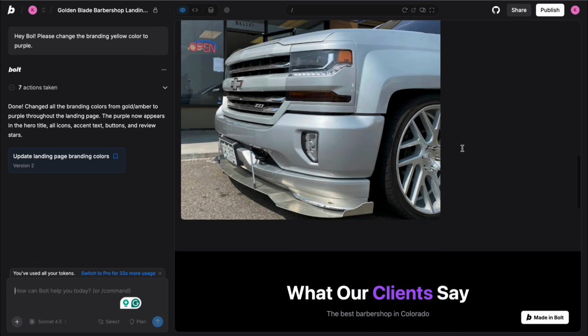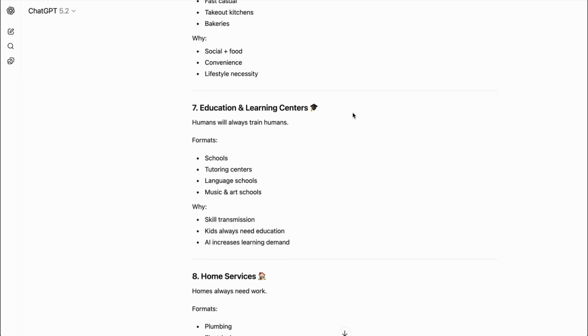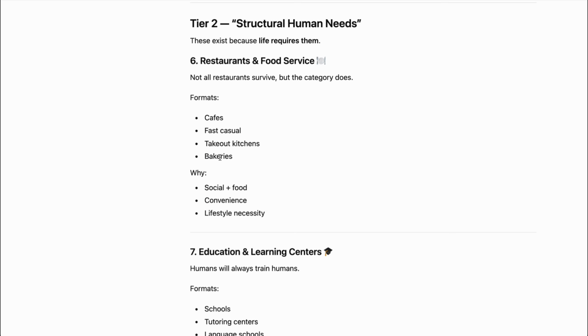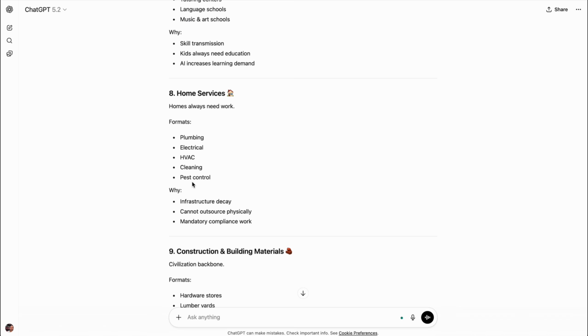Guys, I'm telling you, this is the fastest and the easiest way to make money right now in 2026 without any knowledge or experience, using purely this system I just showed you. All you need to do is rinse and repeat. Go back to ChatGPT and use other niches. Go with cafes, bakeries, tutoring centers, language schools, music, art schools. This is how you scale.